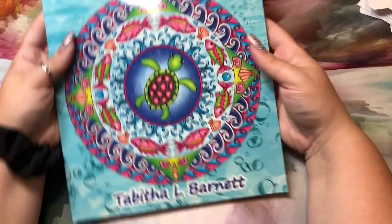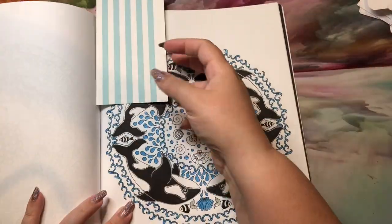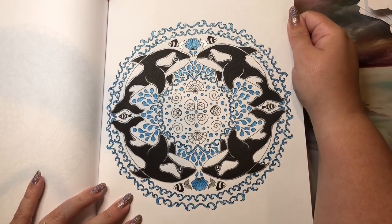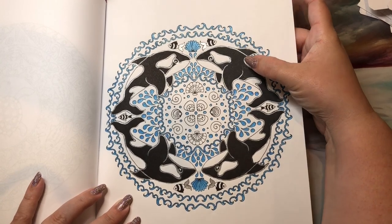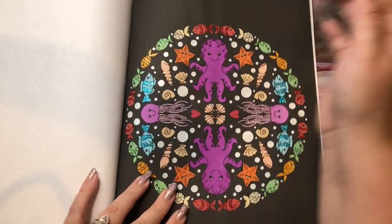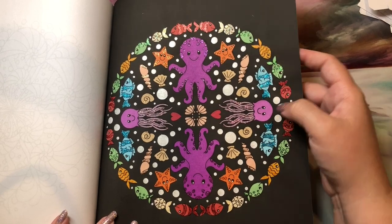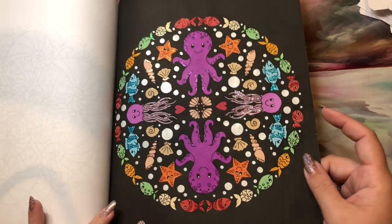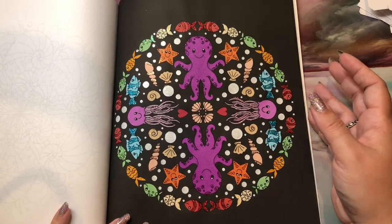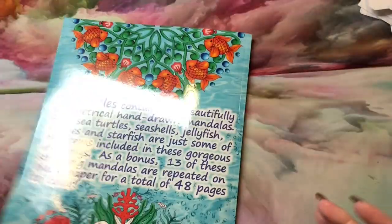Next, I have Sea Circles by Tabitha L. Barnett. I have two done in here. I have this one, which was a black and white challenge. I think black and white and one, which was I could use black, white, and one color. So I used blue. And I did this one. I don't remember what the challenge was. It might have been to use glitter, which I used stickles all over. That hopefully is coming up. It looks really good in person. Beautiful. Stickles are just like a league above. I have other glitter glues and they just don't hold a candle to stickles.